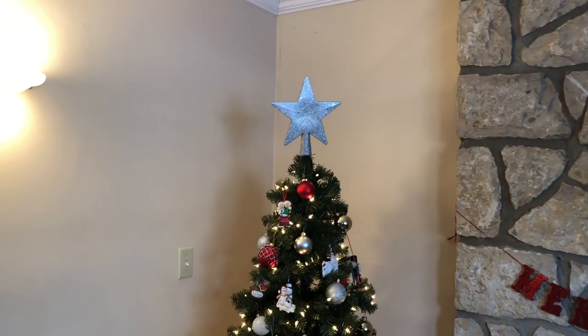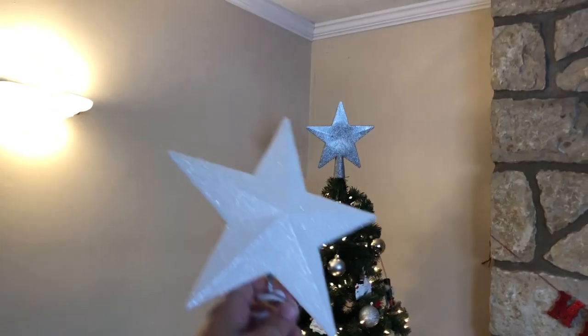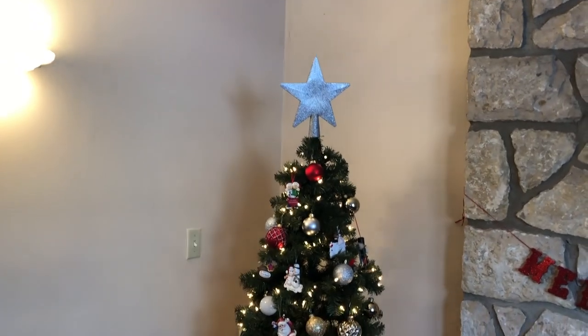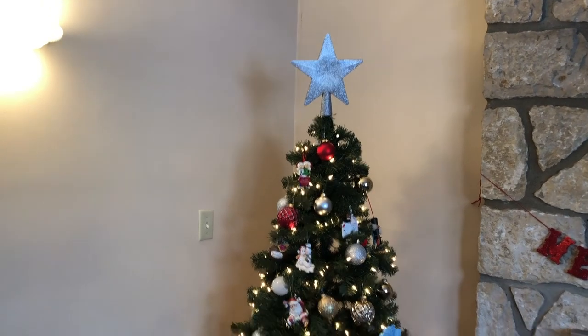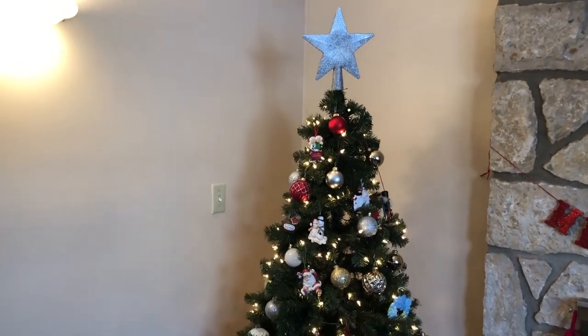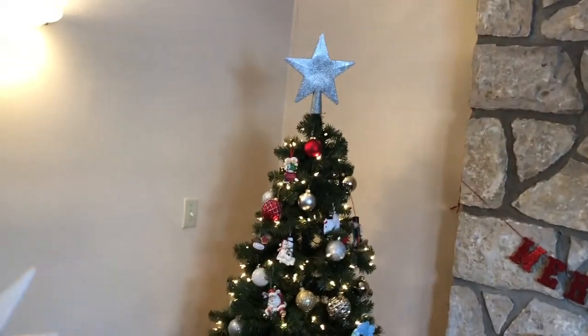Okay, here it is with the old topper. Do you guys think it looks better? It's definitely bigger than this dinky thing. Aww, man, that's a bummer. I don't know what to do about that. But anyway, I'll have to figure out the star, but it is finished. We have our Christmas tree.